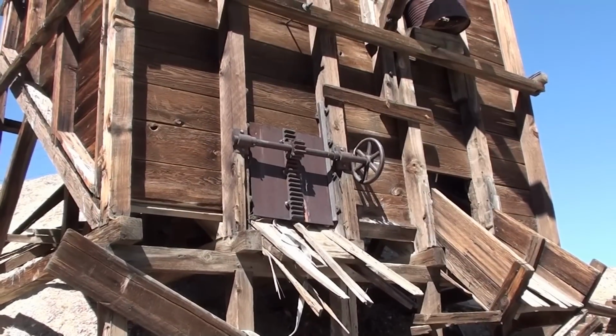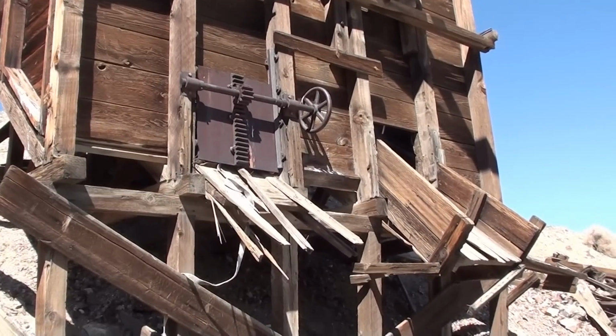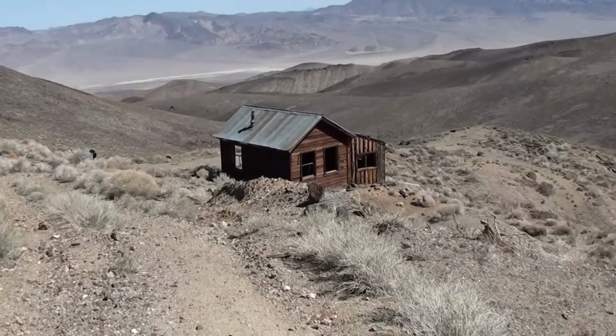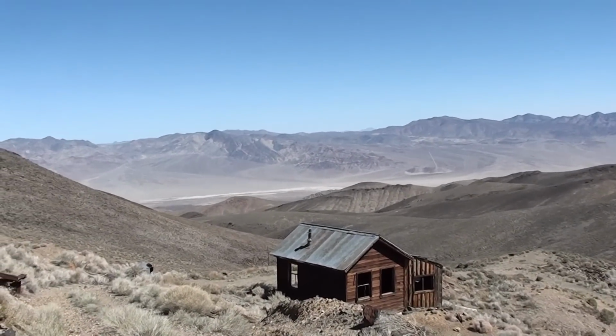I like that rack and pinion gate. Although I don't know how they got up to spin the handle on it. And then the cabin is down below. Look at the beautiful view behind the cabin. Wow.